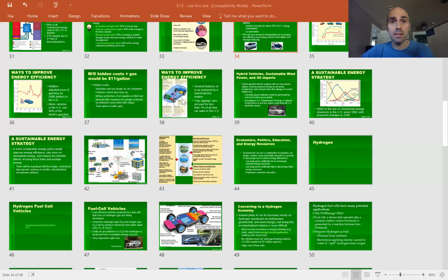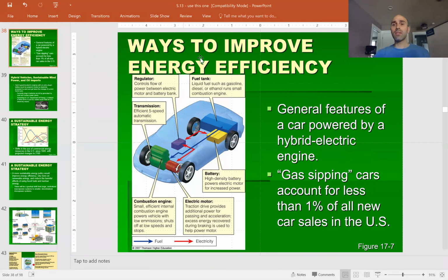So let's continue here. Ways to improve energy efficiency. We are continuously talking about energy efficiency and what we can do to improve it and also be sustainable in our efforts. So how can we improve energy efficiency? Well, we can have electric and hybrid cars or gas sipping cars, right down there, gas sipping cars, okay? This accounts for less than 1% of all new car sales in the US. So even though we have these, we're not necessarily buying them or using them.